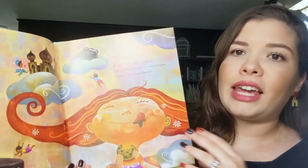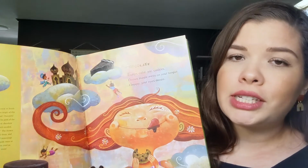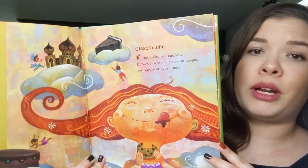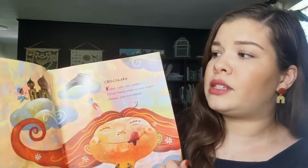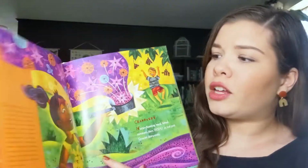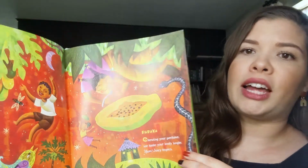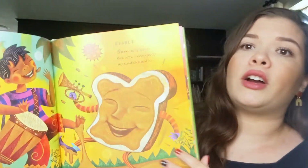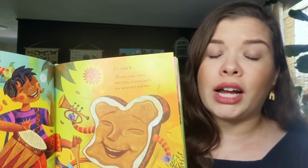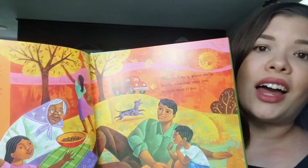What this book is doing in a very poetic way is talking about the origins of various foods that came from Latin America, Mesoamerican civilizations, foods like maize, corn, chocolate, squash, so many different foods and flavors that started from Mesoamerica or Latin America and then spread to basically the whole continent and then in some cases the whole world. So this is a lot of fun.